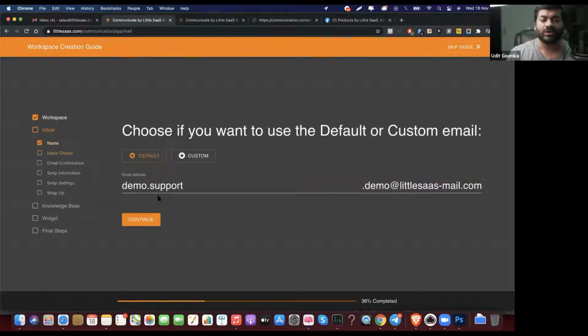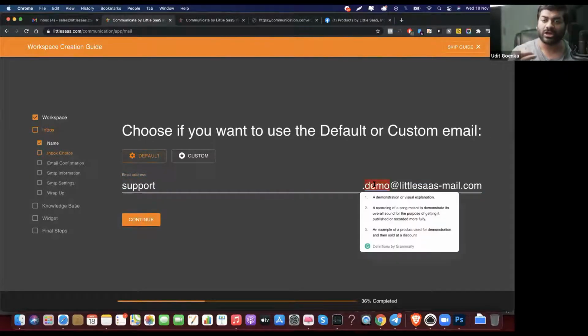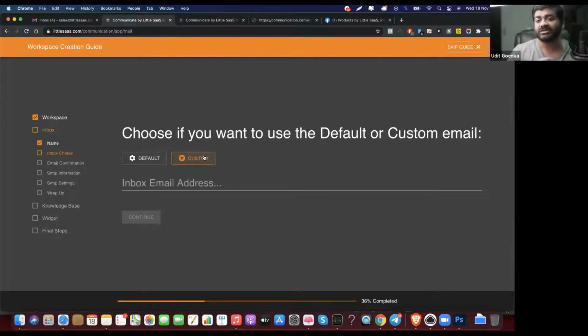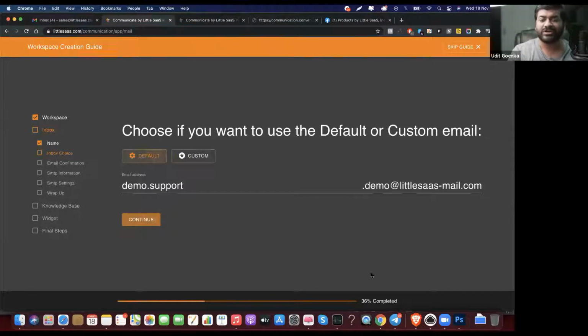As soon as you click next, this is where things become very critical. The very first thing you have to do is set up your first default email address. I'm just going to name it support, and this is where I was talking about the importance of setting up your brand name, because this default URL will have that brand name for you. Just in case you decide not to use something custom, like support at demo.com, you can use the default email address as well.